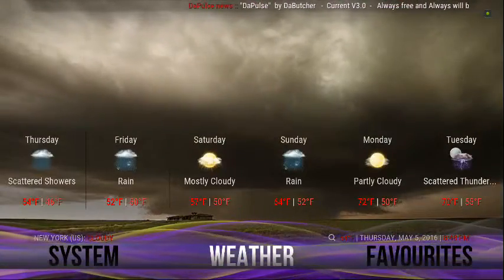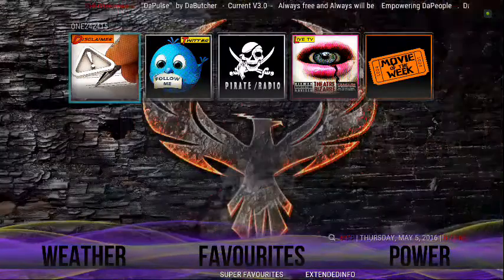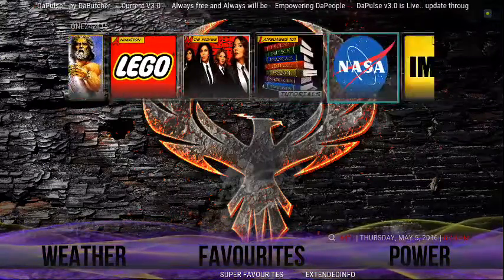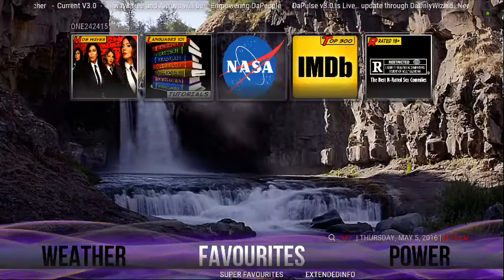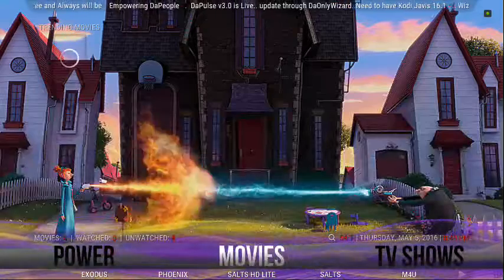A system. He's got a weather section. You can populate your favorites. And of course, he's got some widgets up here that you can take a look at. They load pretty fast, so it's nice. And the animated backgrounds, of course, that's the star of the show on this. So it's definitely something to check out. Power, and we're back to movies.